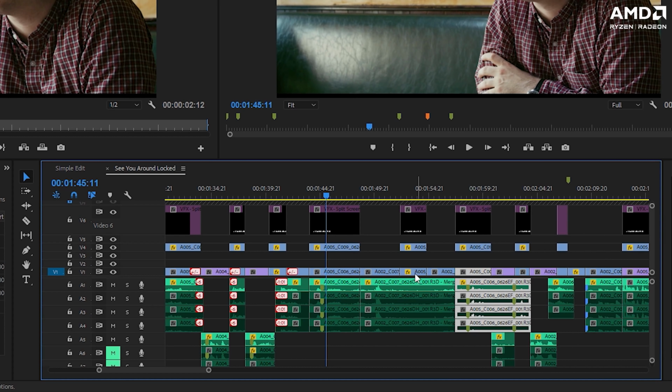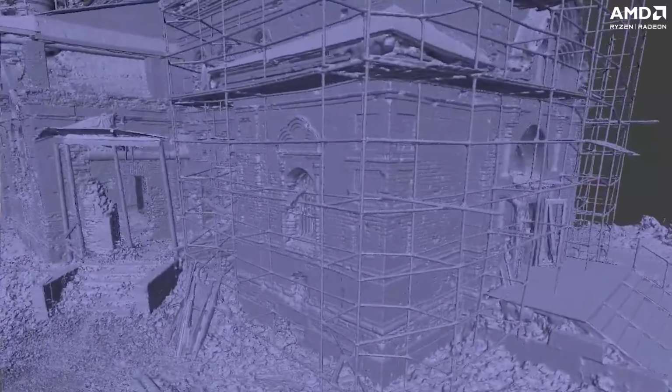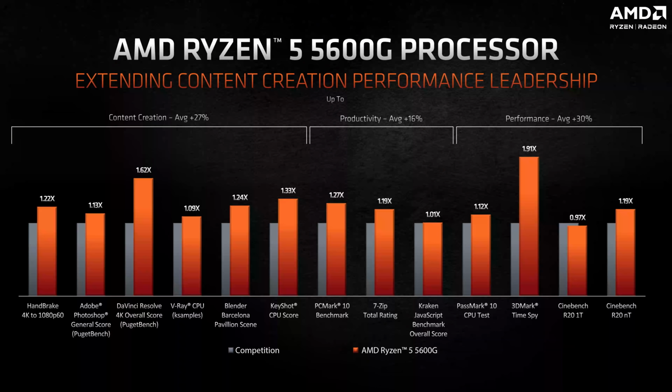6 cores with multi-threading makes the AMD Ryzen 5 5600G a powerful content creation engine. Be it transcoding videos using Handbrake, photoshopping images, editing videos in Premiere Pro or DaVinci Resolve, building 3D models in Blender and Keyshot, the AMD Ryzen 5 5600G delivers significant gains in performance over its predecessors as well as over competing processors in the same price range.